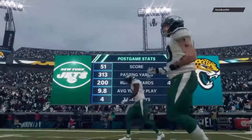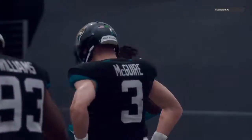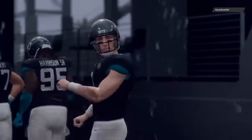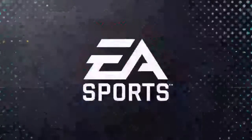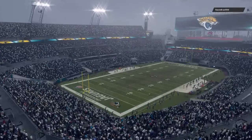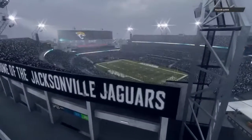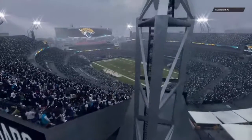So for the Jets, they improved to 5-0 now on the young season. And they'll return home next week to take on the Miami Dolphins. Meanwhile, for the Jaguars, it was a good first month, but they'll fall to 4-1 as they suffer their first loss. And they'll look to regroup next week as they head to Houston to take on the Texans.